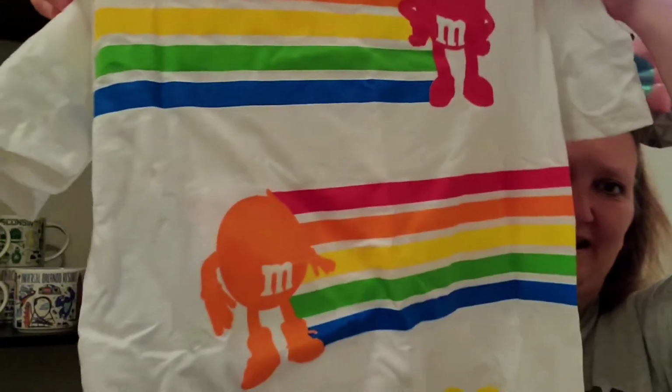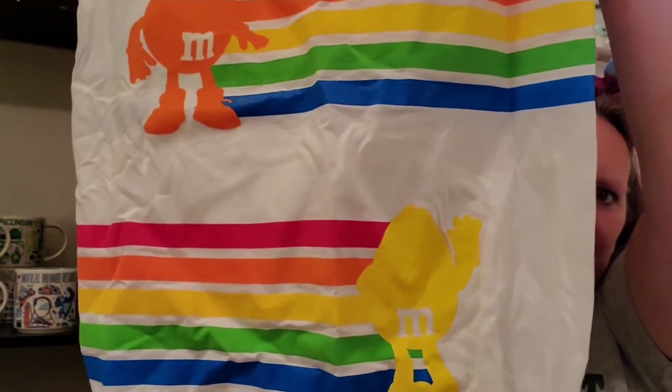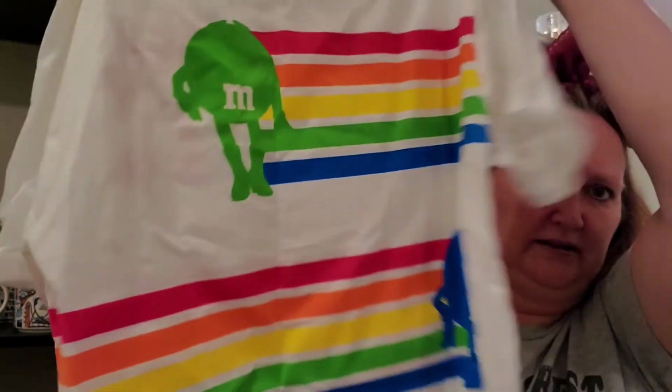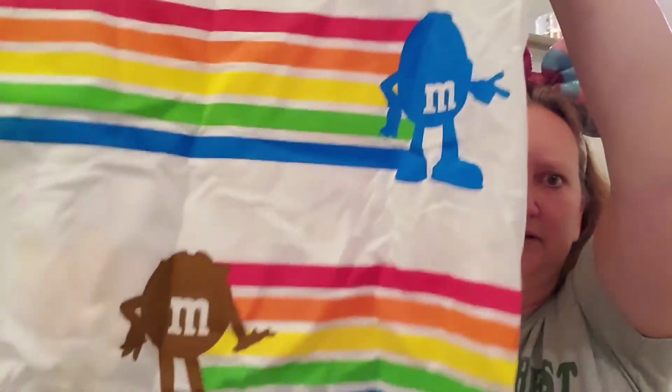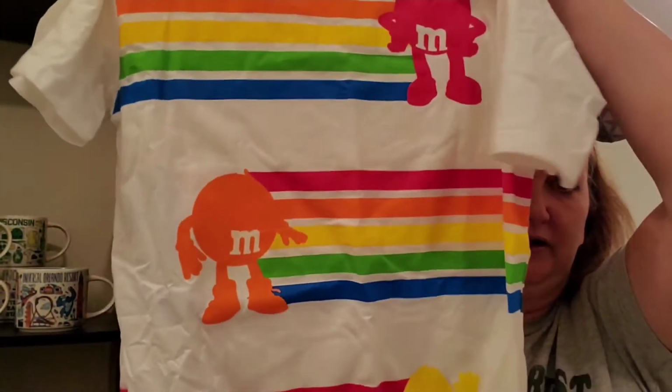And then I also got him this shirt. There's the front. And then the back has the other colors. So just a cute little fun summer shirt for him. He'll be here the last week of March, so I will give that to him when he's here to visit.